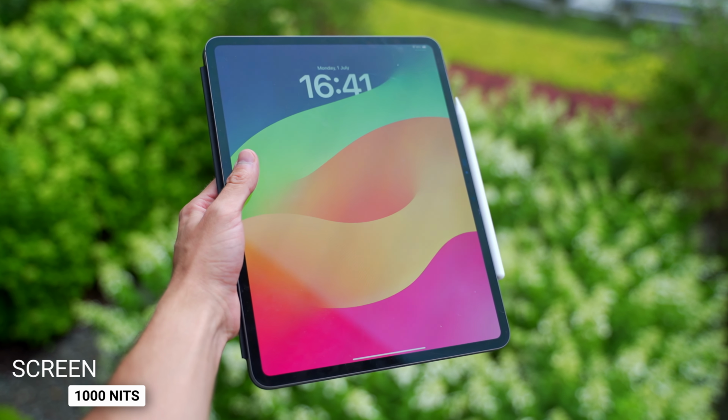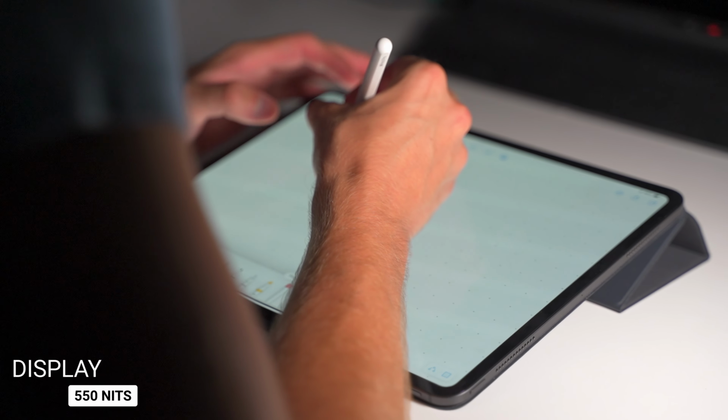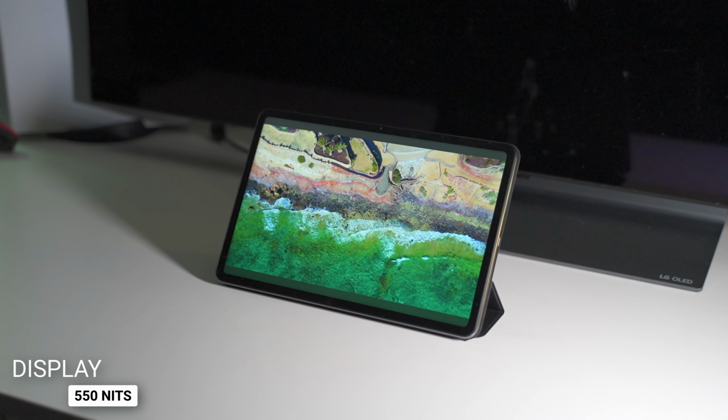And also to the screens, the Apple screen definitely is brighter, and its max brightness is even higher, so you can use it even in really bright situations. There's gonna be no problem for you to use it, while the Xiaomi is not gonna be as bright, and because it's not an OLED and also not the brightest, it's gonna be a little bit worse in outdoor situations. It's good for everyday usage, but the panel on the Apple Pro is definitely way better.